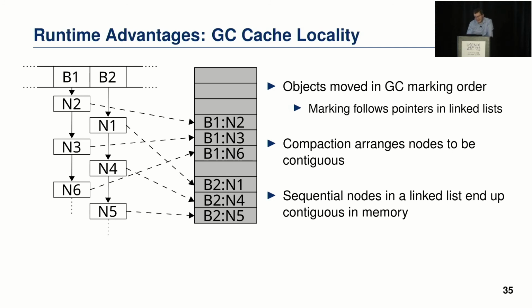But OpenJDK and V8 use a compacting garbage collector, meaning that objects will be moved after GC. Specifically, live objects will be marked following the linked list pointers. And later, after marking, these live objects will be moved to a different memory region in the same order they were marked. This results in the layout shown in this figure.